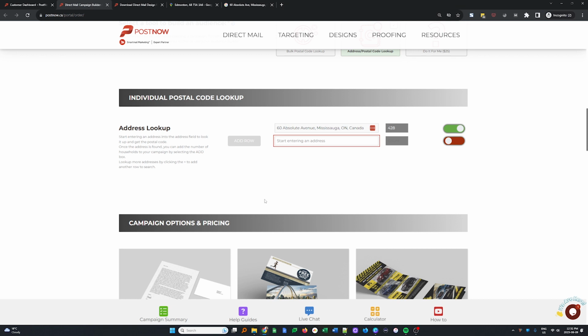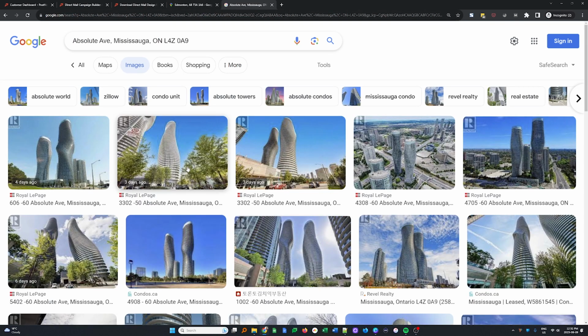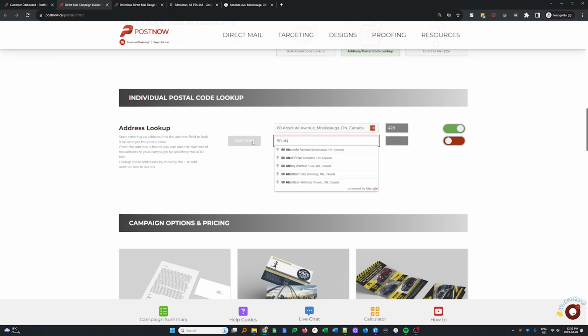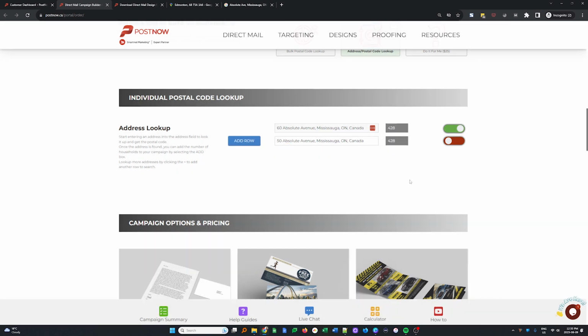Anyways, we're looking for another address here. So let's find another address here. I want to get the other Absolute Avenue Towers, and I think it's 50. So we're going to go 50 Absolute Avenue. It's got another 428 units in it. I'm going to include that one as well.